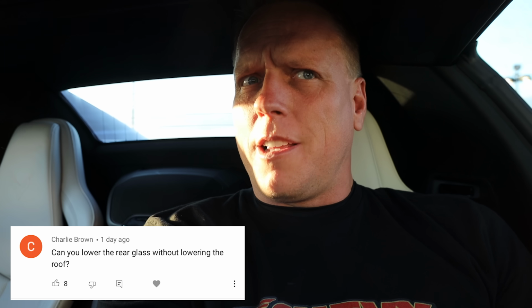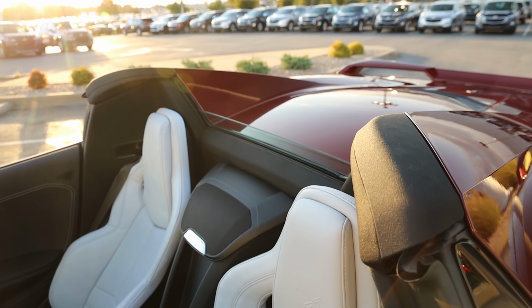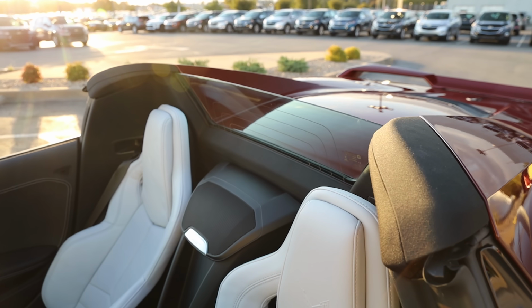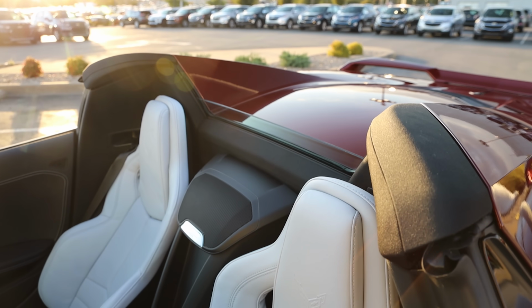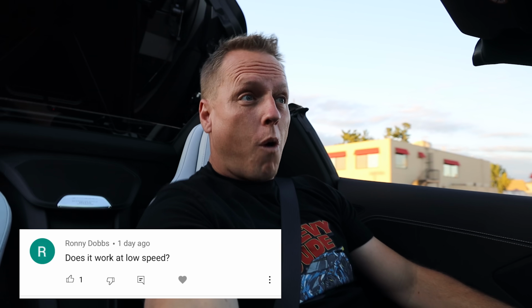The very first question is from Charlie Brown. He asked, can you lower the rear window when the roof is up? How's that for an answer? Not only does the window work when the top is up, but it also works when it is down as well. Ronnie asked, will the vehicle top work while you're driving?